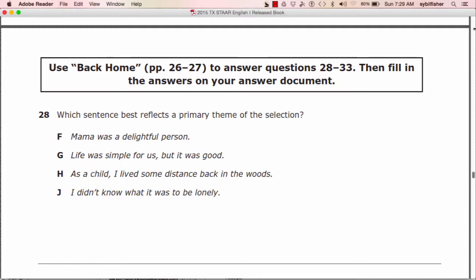Use Back Home, page 26 and 27, to answer questions 28 through 33. Then fill in the answers on your answer document. 28. Which sentence best reflects a primary theme of the selection? F. Mama was a delightful person. G. Life was simple for us, but it was good. H. As a child, I lived some distance back in the woods. J. I didn't know what it was to be lonely.